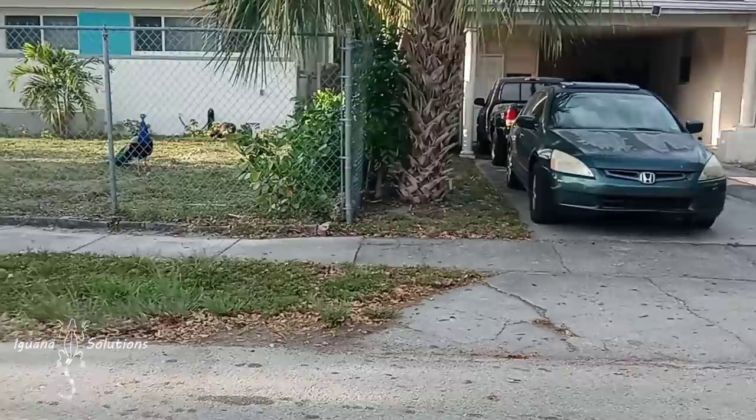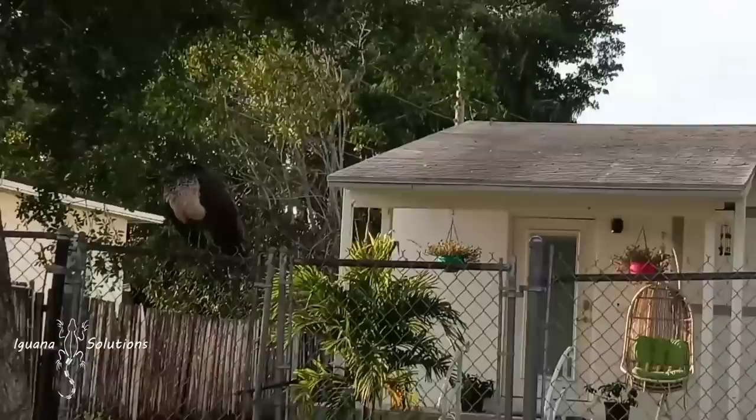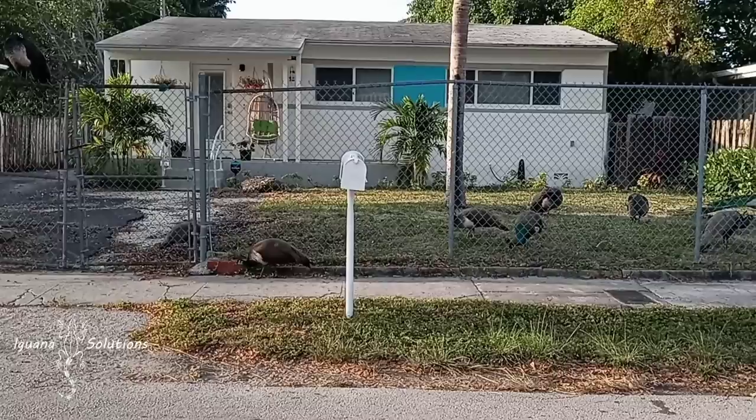I have seen houses that feed the ducks, but this is a new one, y'all. This is a new one. Ten peacocks in the front yard. And yes, they're wild. They wander this neighborhood, but clearly these people feed them. Invasive species, South Florida.